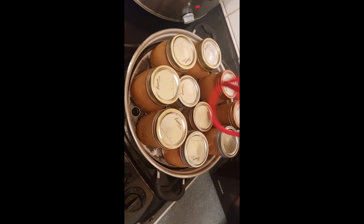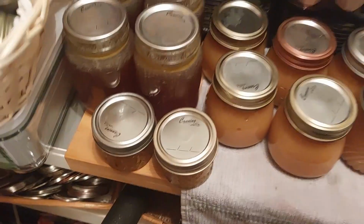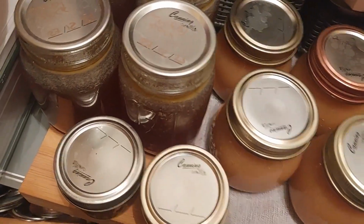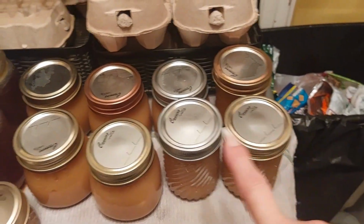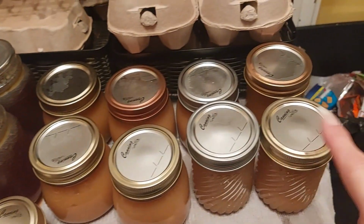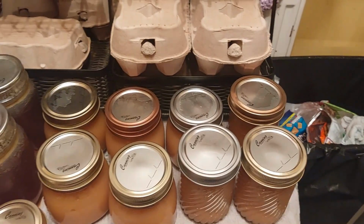These I'm just going to take out of the canner. There we are. That's the turkey stock I did just a few days ago. This is the apple and pear sauce. As you can see, some are already sealed. Some haven't yet, but they will. So I'll bring you back when I dish dinner.